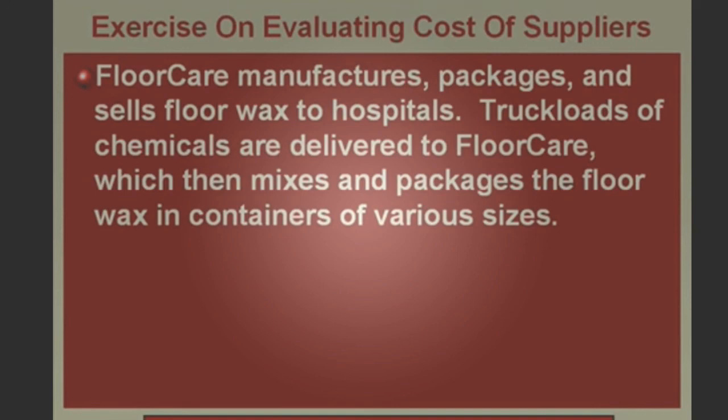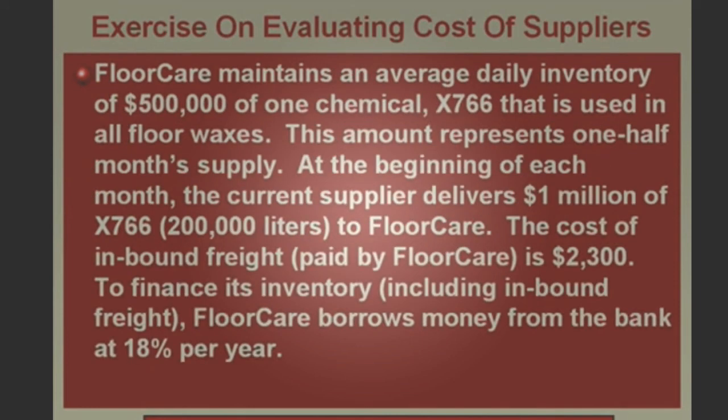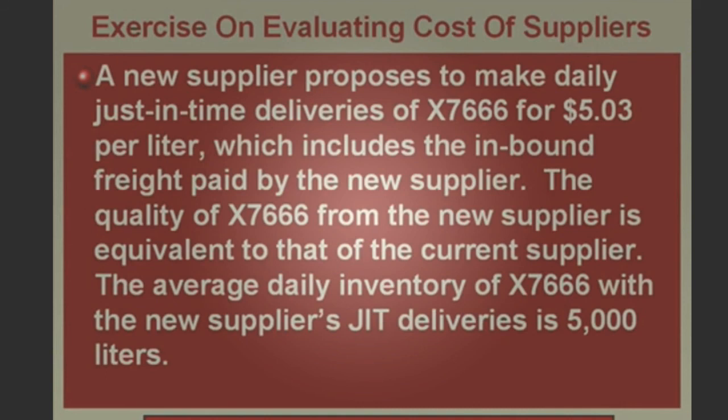This relates to a company called FloorCare, and what I'd like you to do is to print the slide which you have in front of you. I'd like you to print it out. This gives you some details about a supplier. This is the current supplier of FloorCare. You'll have to print this out. Now, they have an option. A new supplier has made a different proposal. I'd like you to read it, then print it out.